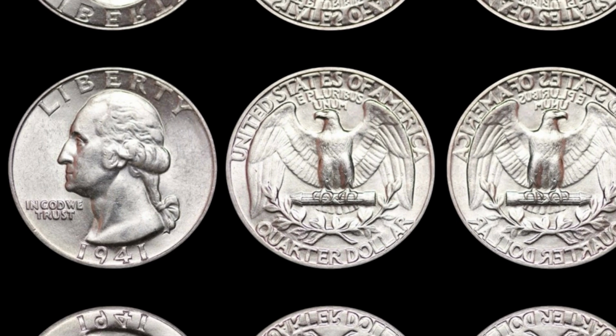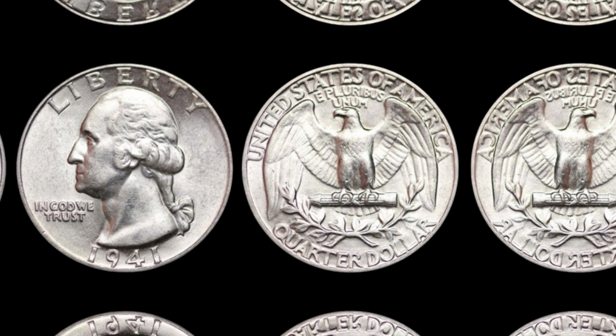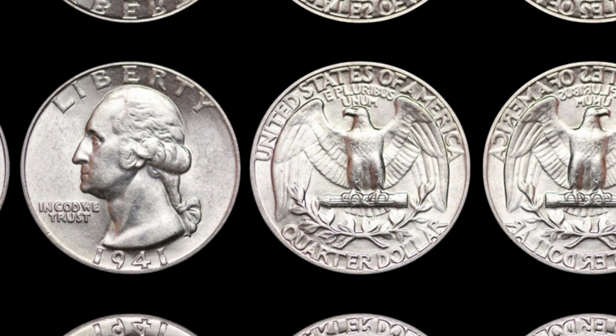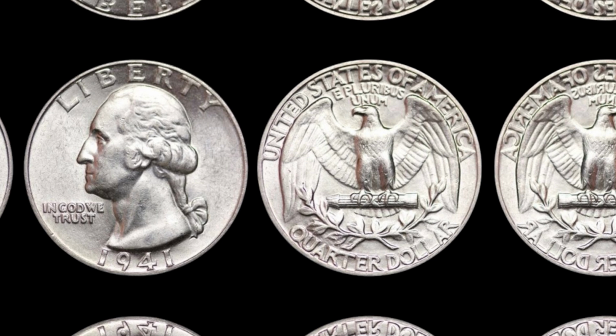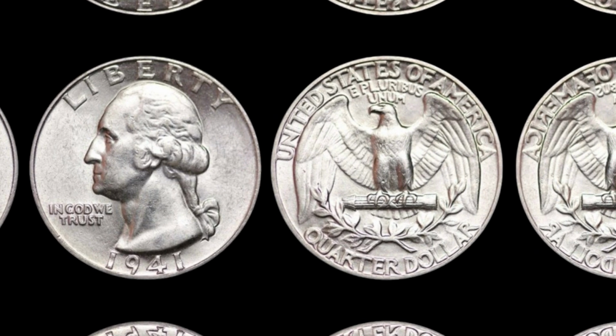But what makes the 1941 version stand out is its connection to a specific period in history. The United States was on the brink of joining World War II, and the country's economy was preparing for a shift. This quarter holds a piece of that history in its very metal, made from 90% silver and 10% copper.